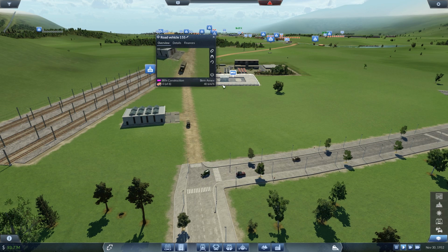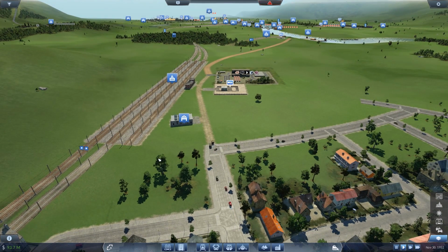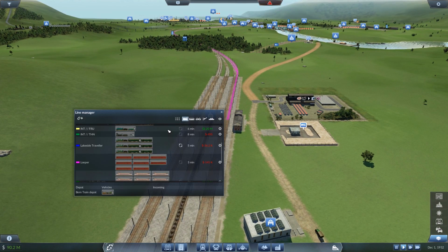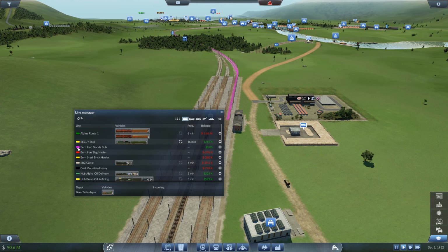And then we ought to have a look at what routes we're actually running in and out of here, and perhaps revise that accordingly. Right, what did I call it? I can't remember. I can barely remember my own name. Burn is the name of the town. Burn Hub Goods Bulk. That's the one. It's the Burn Iron Slag Haulage we can get rid of. Burn Steel Brick Haul. Kill it. Coal Mountain Heavy is also set up. Right. Burn Hub Goods Bulk.